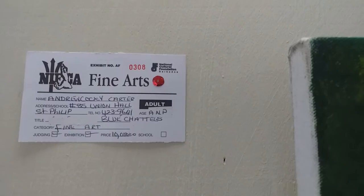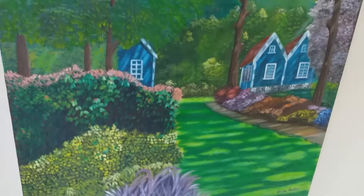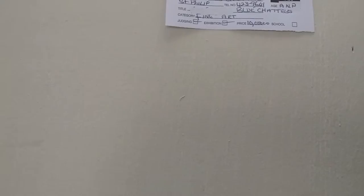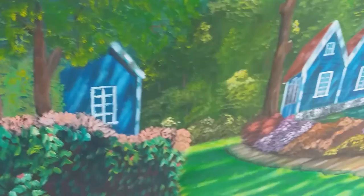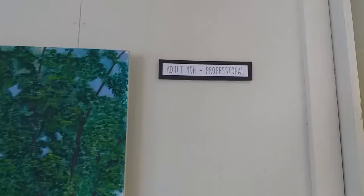It looks like a cart. It's very good. The piece is entitled Blue Chattels. Lovely. So you can see here in the composition some lovely, well-treated blue chattel houses in the background of the composition, amidst some lovely, well-treated foliage. So you would have caught a bronze in the adult non-professional category for this.